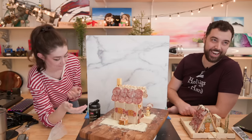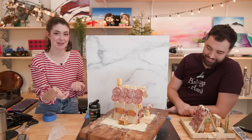I love the idea that someone designed this kit and then tested it. Yeah. I know. Someone had to engineer this.